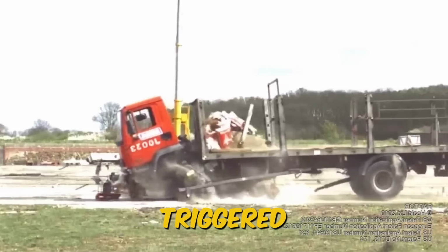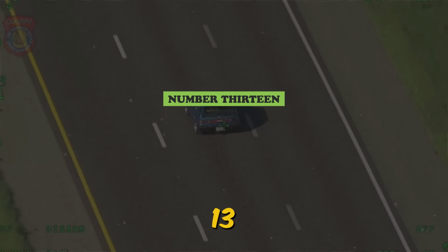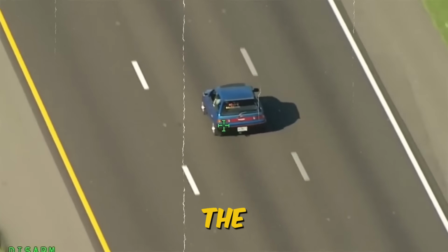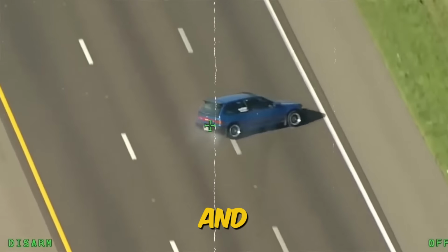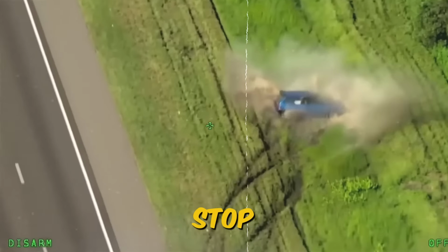Once this setup is triggered, it's game over for anyone trying to evade the law. Number 13. The blue car chase. This case is about another suspect who raced on the highway and the busy roads. Upon the police telling him to stop, the suspect only kept on racing faster, and officers had no option but to use a spike strip to stop the car.